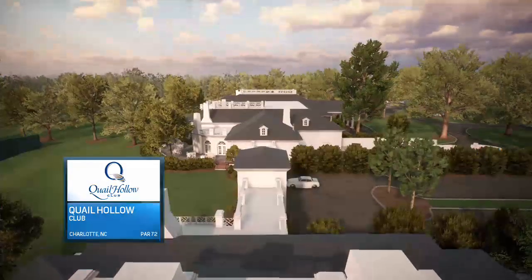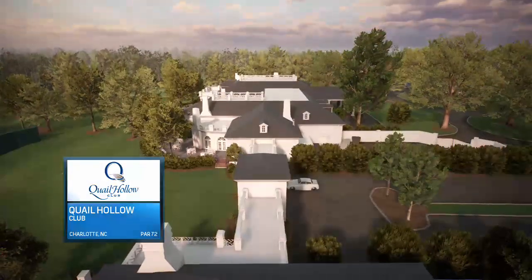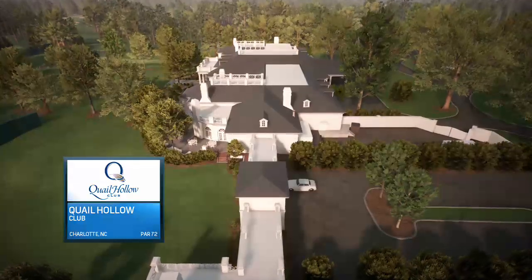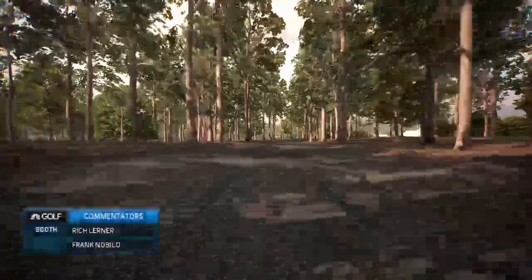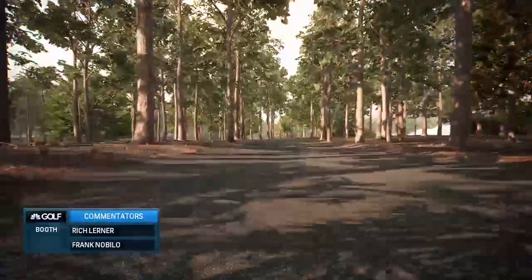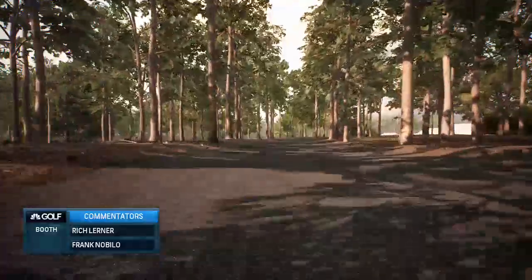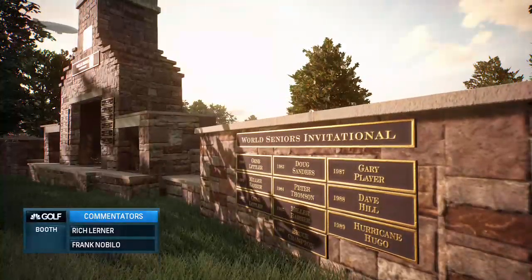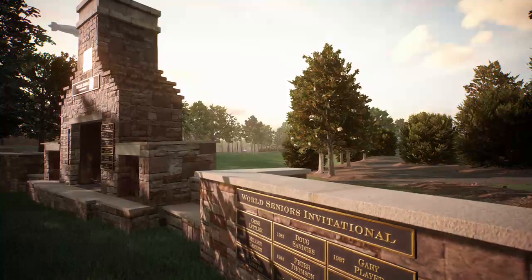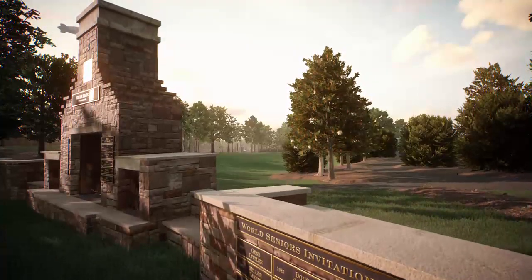Well, hello again and welcome, Rich Lerner, alongside my friend and colleague Frank Nobilo. We are in the great state of North Carolina, set to kick off the round here at Quail Hollow. Frank, it is one of the most well-respected courses on tour. And for good reason, Rich. Great layout. Also, we said hello to Rory McIlroy and Rickie Fowler. They recorded their first ever PGA Tour wins at this very golf course.